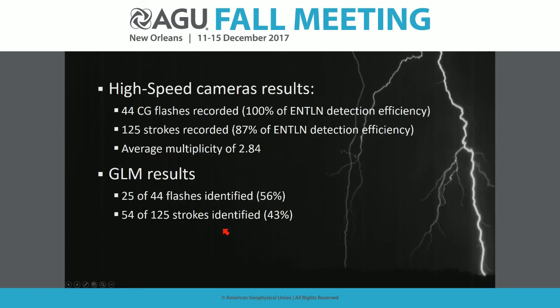So the field campaign summary: we recorded with the cameras 44 cloud-to-ground lightning flashes, and these flashes had 125 individual strokes. From these cases, I identified with GLM data 25 flashes, and from the strokes, identified 54 individual strokes.